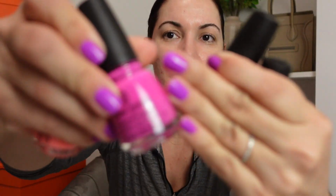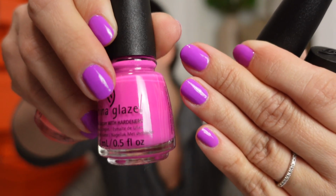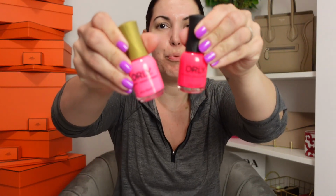This one is very similar to the one that I'm wearing. Hopefully my camera will focus for you guys. It has more of a pinky undertone, but it's very similar, and I love this line. So, China Glaze. I also don't do any white base on my nails whenever I wear any of these neon colors. And then last but not least on neons, I have to say that Orly also does beautiful, bright, really nice neon colors.